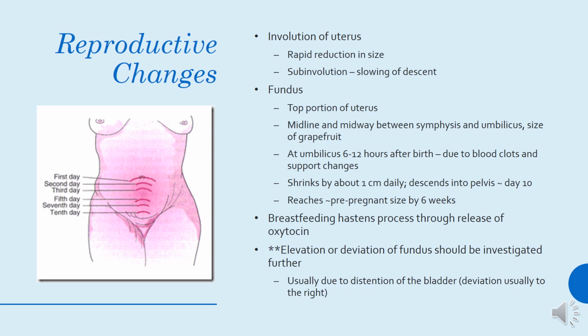Breastfeeding impacts this involution of the uterus as it hastens or speeds up the process, because during breastfeeding there's a release of oxytocin, which helps to continue the contraction of the uterus. Nice thing with evolution there, that we naturally help to contract that uterus and help it to return to normal.